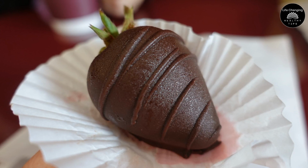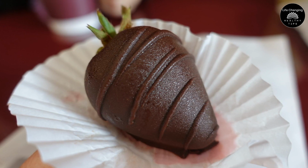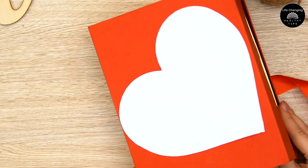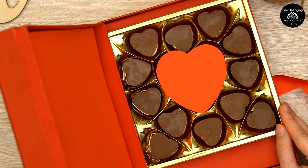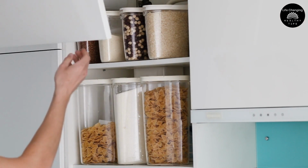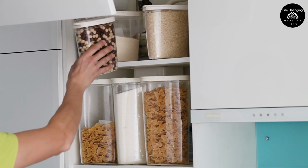Additionally, refrigeration can cause condensation to form on the chocolate's surface when it is removed from the fridge, leading to moisture absorption and potential flavor alteration. The best way to store chocolate is in a cool, dry place at room temperature. Ideally, a pantry or cupboard away from direct sunlight and heat sources is suitable for preserving chocolate's quality.